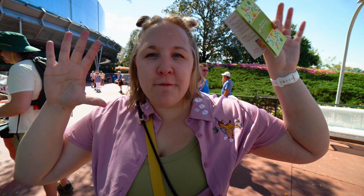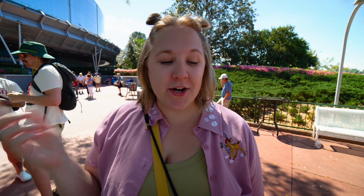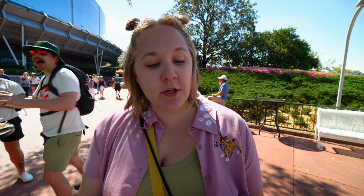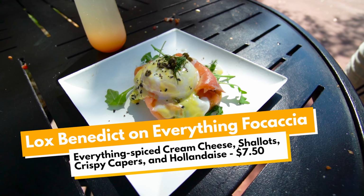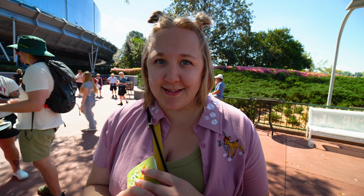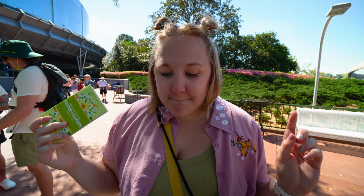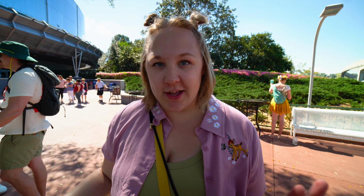It's time for our very first booth of the day, and I think Brunchcot is a great way to start. We are trying some new things that are on the menus, and the new thing on this menu this year is the Lox Benedict on everything focaccia with everything spiced cream cheese, shallots, crispy capers, and hollandaise. I don't know how to say that. It looks really good. It's got a lot of flavors that I like, so let's see how it goes.